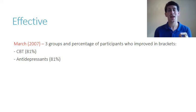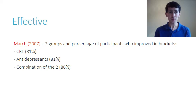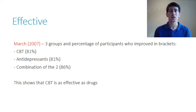But the third group had both of these combined. They used CBT and they also used antidepressants. And they were found to have the highest success rate. So maybe that's the best way to go. CBT is as effective as drugs potentially. However, a combination might be even more effective.